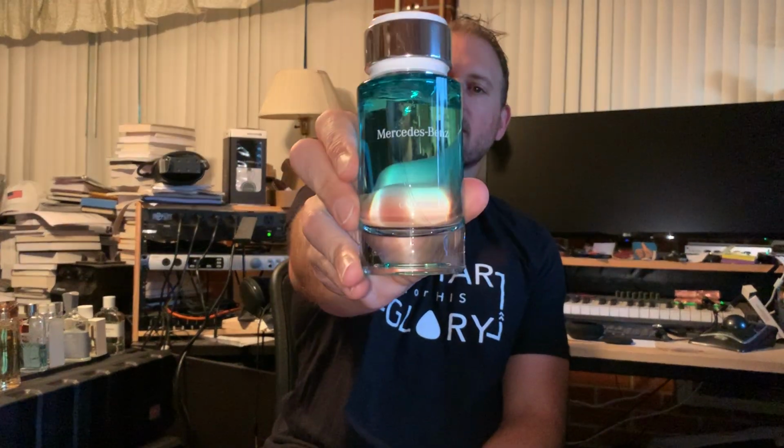But this is also a good bargain. I managed to pick up this 4-ounce bottle on FragranceNet for under $40. So Mercedes-Benz Cologne was Monday's cologne flanker. Great fragrance. Now Tuesday, this was the first of my 2019 cologne flanker releases, and this one, it didn't get a lot of talk.